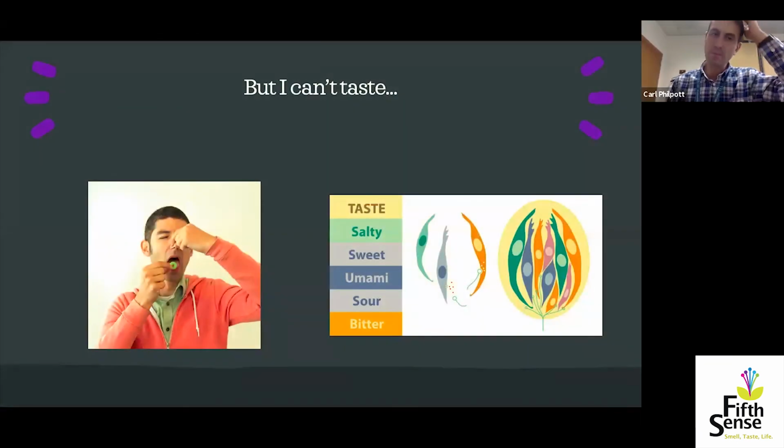A lot of people will come in saying, I can't smell and I can't taste. And the reality is that for 99% of people, they'll be able to taste perfectly fine, because tasting is what we do with the tongue. It's the salt, sweet, umami, which is savory sensation, sour and bitter. And that's from the taste receptors contained within the taste buds on the tongue. The taste buds live in the side of the little bubbles you see on the tongue called the papillae.